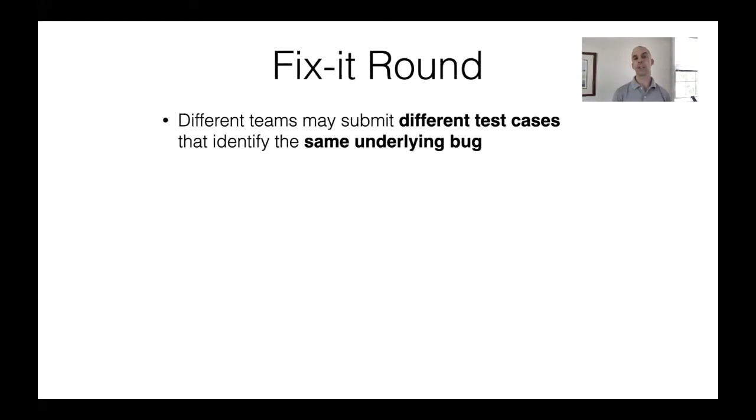The final round is the fix it round. During this round, exploits submitted by break it teams are made available to build it teams, and the build it teams can try to fix bugs to show that many different exploits, test cases, are exploiting the same underlying bug.